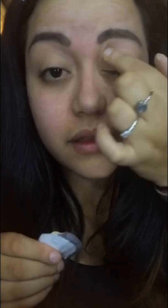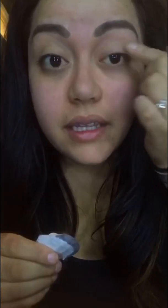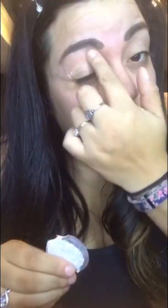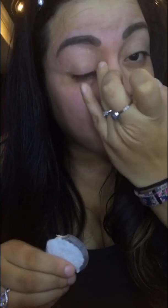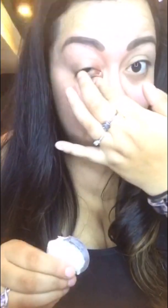Hopefully it fits still. So I just put it on the lid here. And then I always like to put a little under here as well because I like to put the shadow under my eye as well. I think it looks cute, super cute. I used to do that when I was a teenager and everybody was like, what are you doing? And then it became cute.